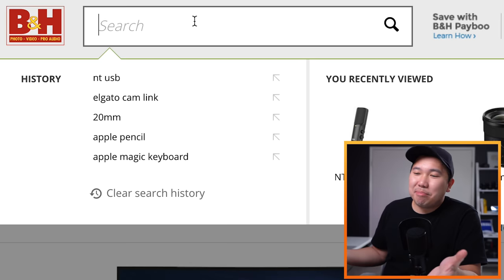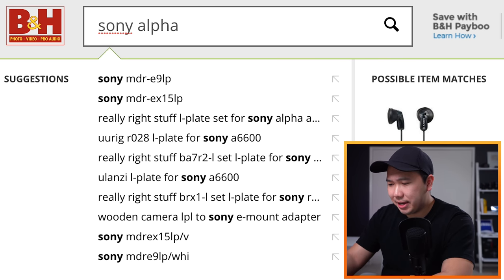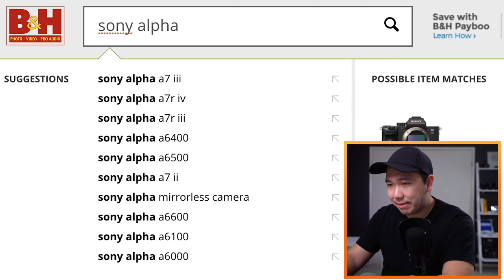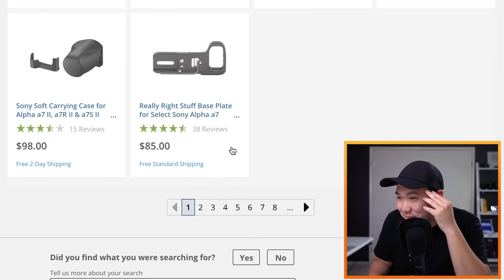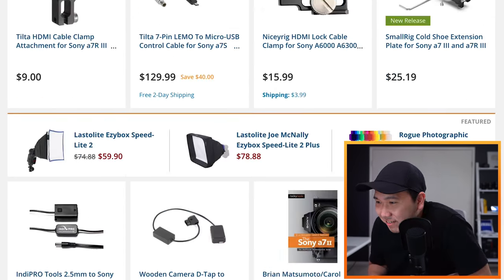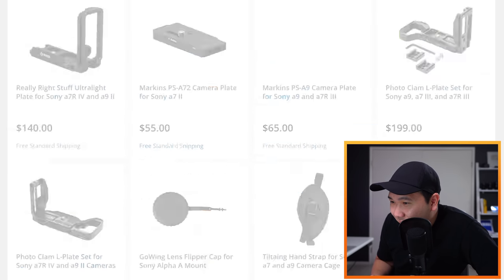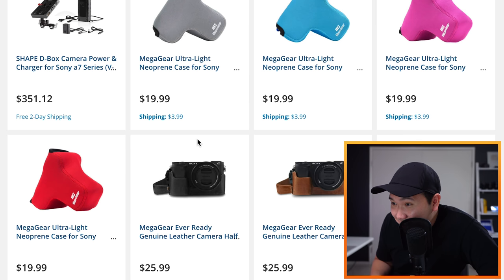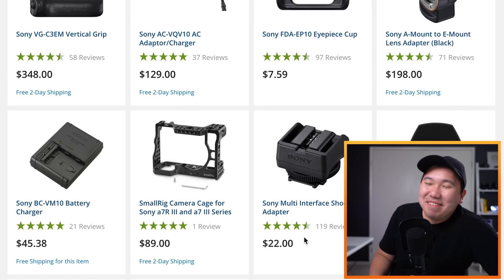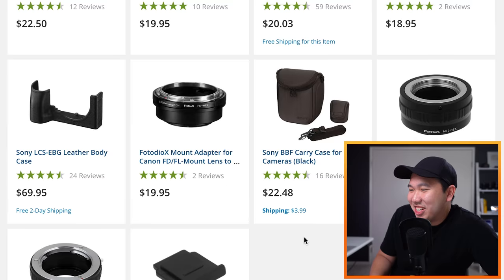Okay, I've never actually browsed for accessories on V&H. I just go straight for either the product itself, like lens and cameras, but usually not the accessories. Oh, geez, man, 3,000 products. Oh man, so the thing with V&H is that they don't really group the similar items together. They kind of just have it one by one. Oh, this is gonna be so annoying. Man, I like Amazon more. It's so much easier to browse. And things are cheaper too.